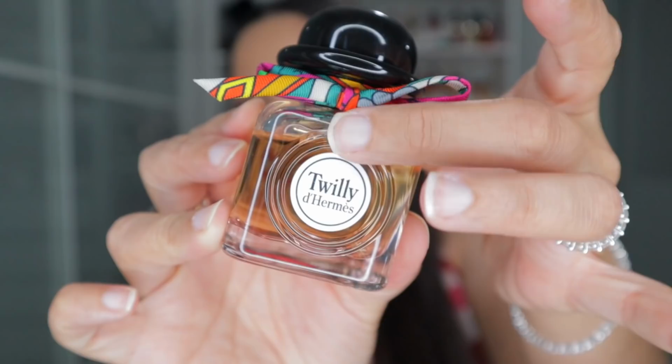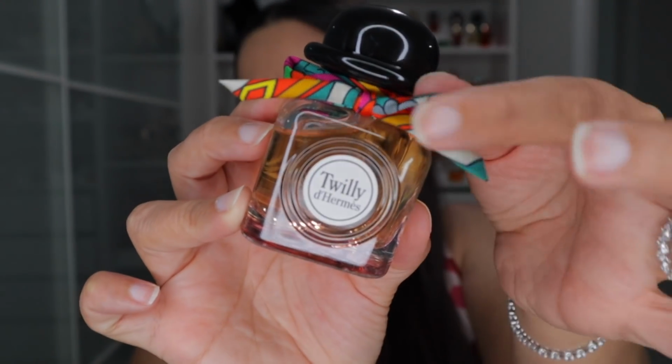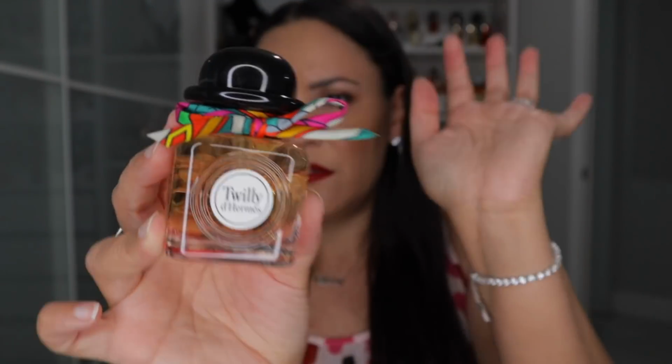Very pretty, very clean, and classy, but modern. This, I've always said, is like a day out, day drinking or brunch with the ladies. This is a very invigorating, uplifting, bright scent. I don't really have anything like this in my collection. Again, that's Twilight d'Hermès, and I just love these bottles. This to me is bright, it's fun. You've got the bowler hat, and it's just cute. So yeah, to me this is, again, a day out drinking.